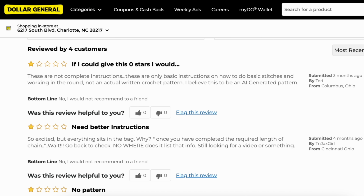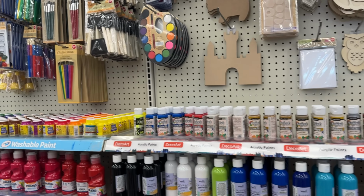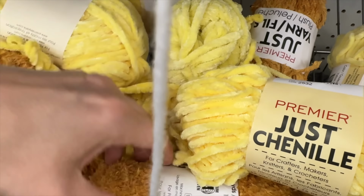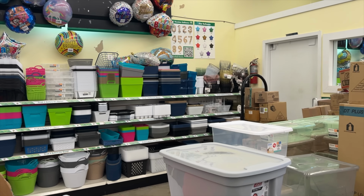Wow, I have never seen reviews that bad before. But my local Dollar Tree again came through. They have so many amazing products for crocheters. Whether you want yarn, crochet hooks, or even organizing bins, they have so many amazing items for us crocheters. So the winner is Dollar Tree, hands down.